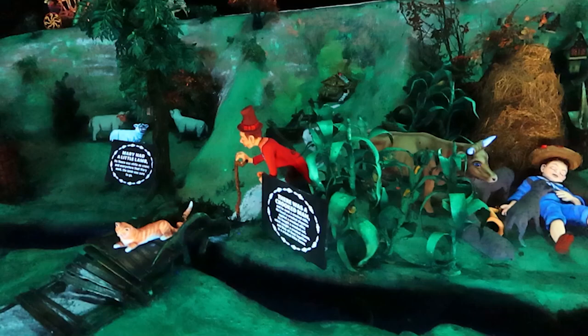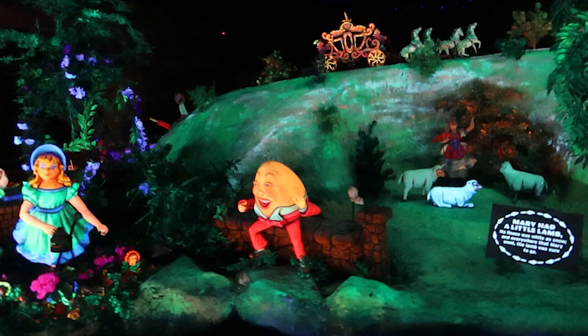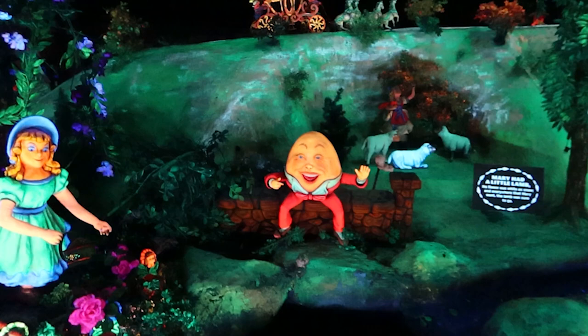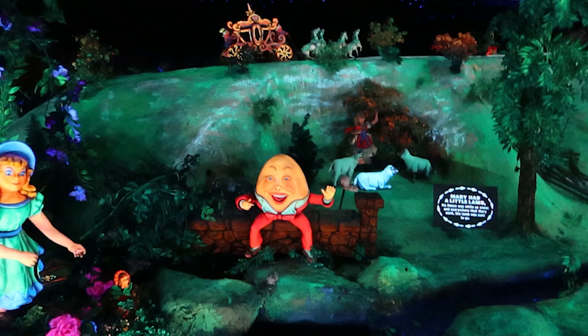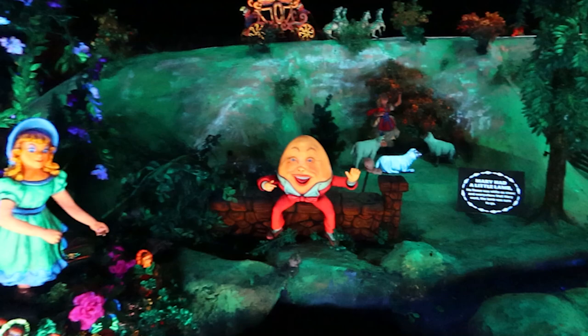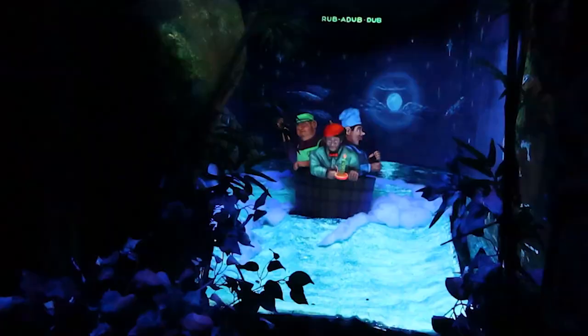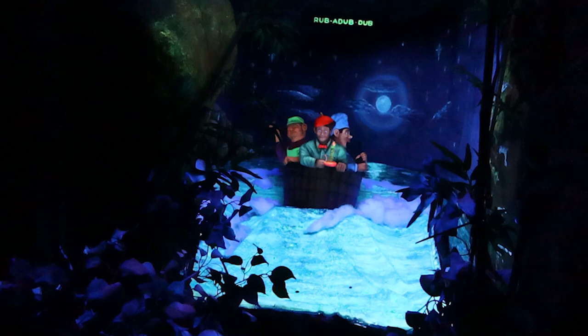Mary had a little lamb, and of course one of my favorites, Humpty Dumpty sat on a wall. Humpty Dumpty had a great fall. All the king's horses and all the king's men couldn't put Humpty back together again. And look at Humpty's face. That's actually pretty cool. Mary, quite contrary. And them guys are riding the seven seas in that barrel.